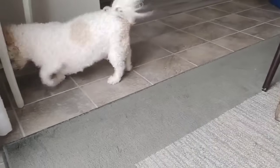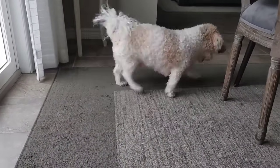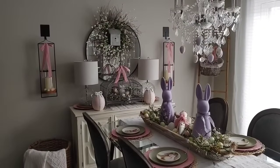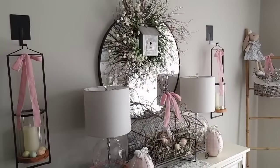I had to show this cute clip of Holstein. He loves playing with these little Easter eggs and bopping them around the house. It's so sweet, but I absolutely love how this room came together.